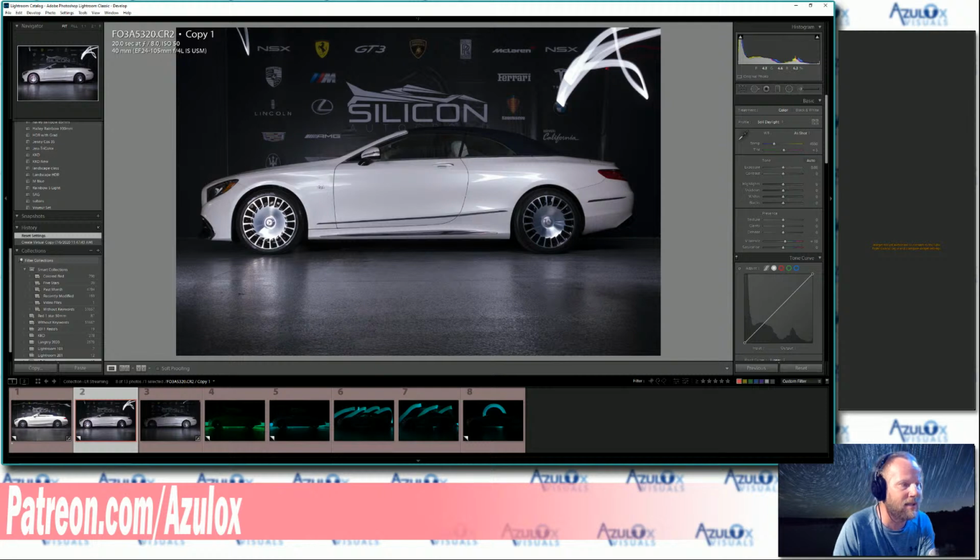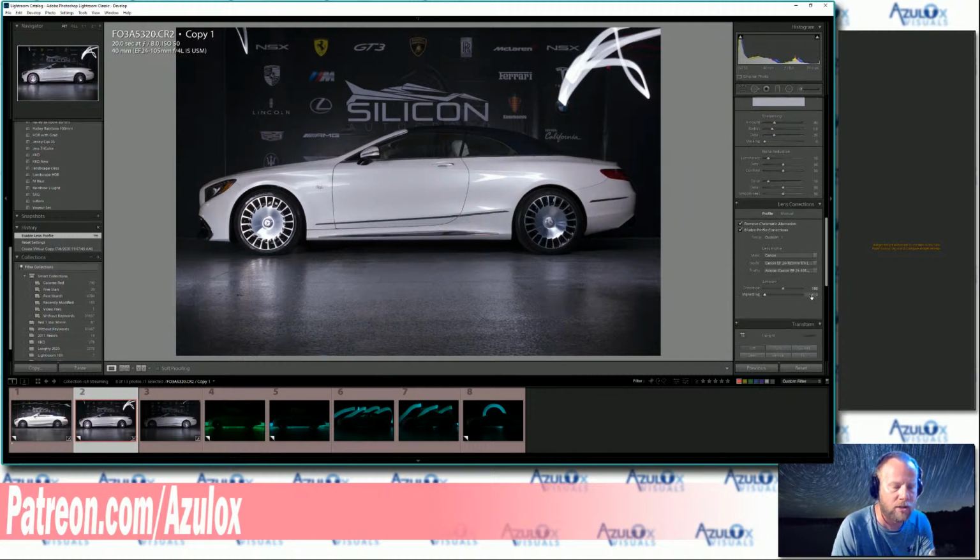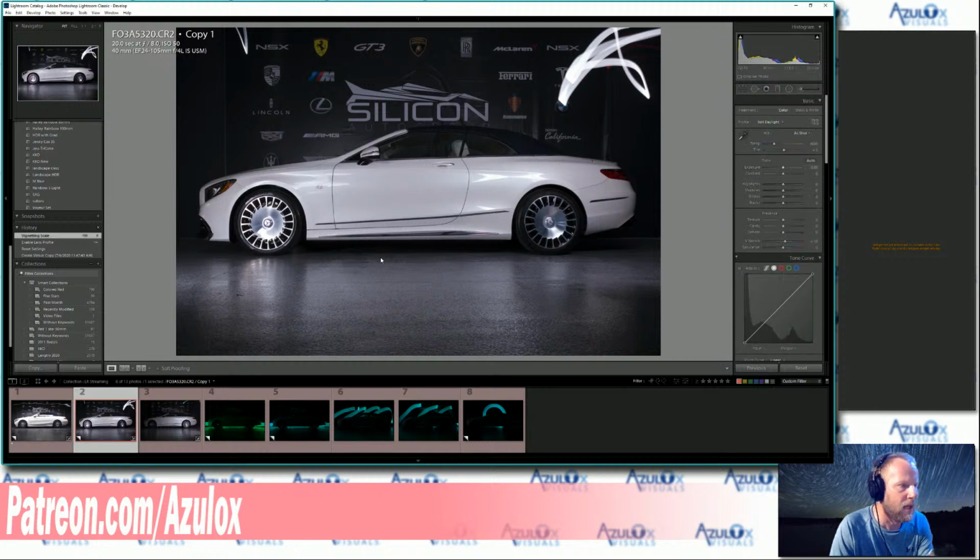So I just want to make sure that I enable the same profile corrections so that the geometry of all my files is the same. Because if I don't, layer masking them in post is going to be very difficult, because they won't have the same geometry. And so all I care about right now is this wheel. I don't care about anything else in this photo, just this wheel.